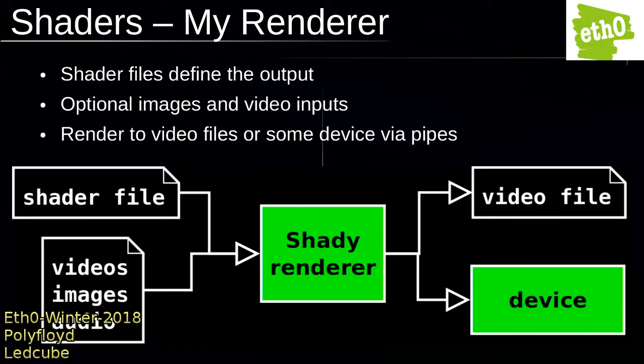It's called Shady because it renders these programs called shaders. It takes a shader source file, renders it, and it can render it to a video file or some device. In this case, the device is the cube. It can also take inputs from videos, images, audio. It can do audio visualization. It's really cool. I'm not using that for the cube, but that's for the future.